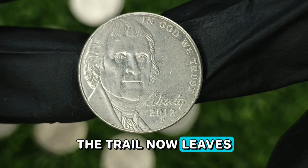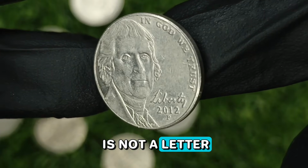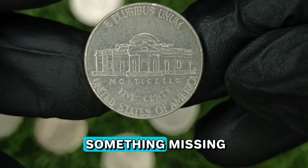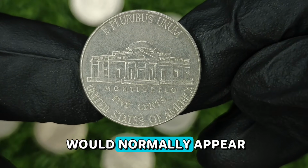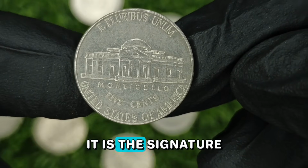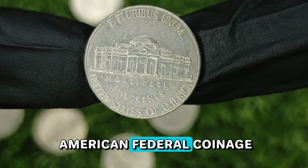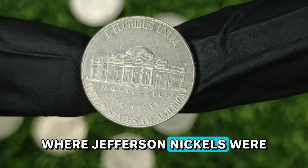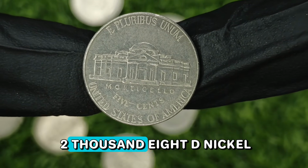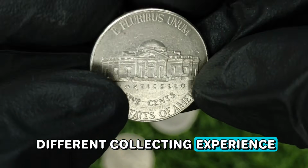The trail now leaves Denver behind and takes us somewhere different, because the next clue is not a letter at all. Look at the date, study the coin, and you may notice something missing where the mint mark would normally appear. That empty space is not an accident. It is the signature of Philadelphia, the historic birthplace of American federal coinage, where Jefferson nickels were struck without a mint mark. And after following the 2008D nickel, this change gives us an entirely different collecting experience.